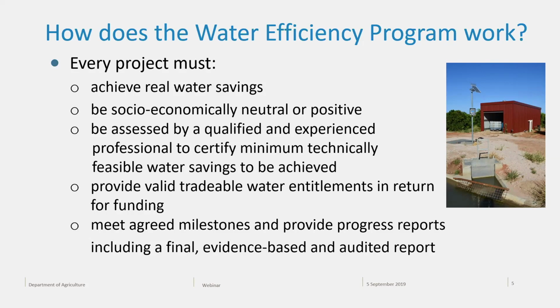Projects, of course, must also meet all the standard legal requirements, such as environmental impact requirements required under state and federal laws. In order to apply, you must have an Australian ABN, and you must also be able to demonstrate that you have project management experience, that your governance arrangements will meet Australian standards, that you will keep sound records, and you'll be able to report on and monitor the project's progress.